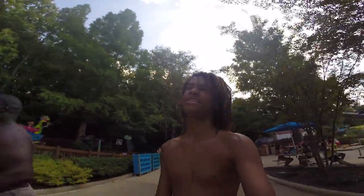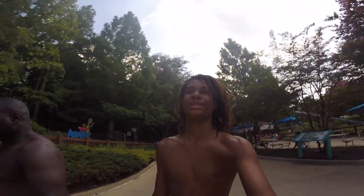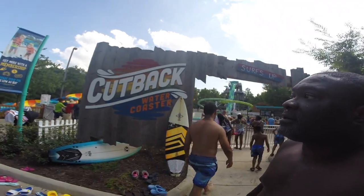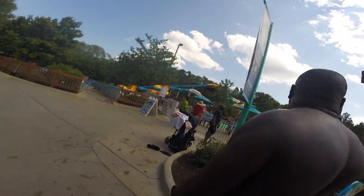We're gonna do whatever is the next ride that comes, at least that I can bring you guys on. It was really fun. Cooled us off, which was super nice. And let's go to the next thing. All right, we are going to do Cutback, which is the water coaster.